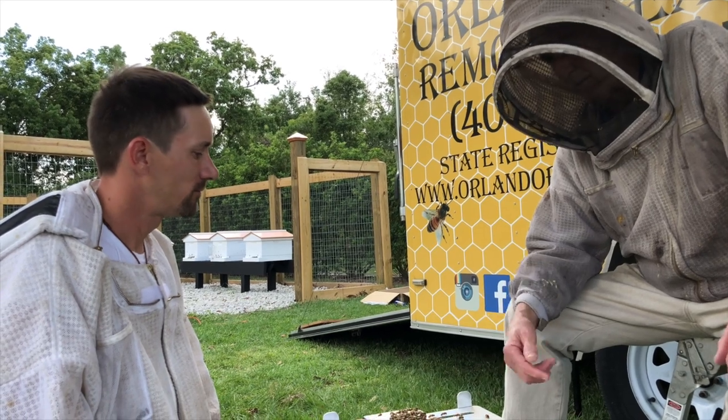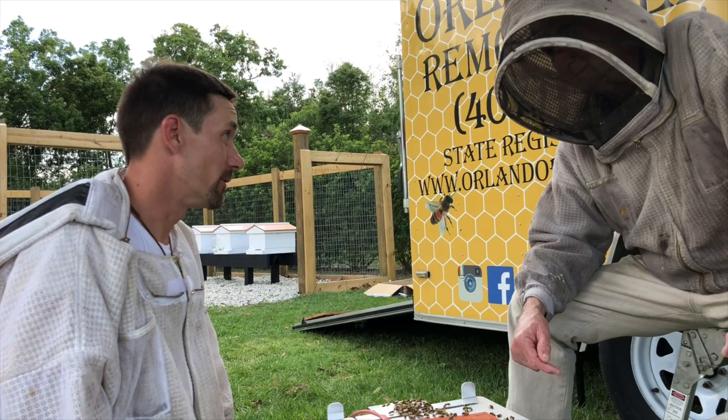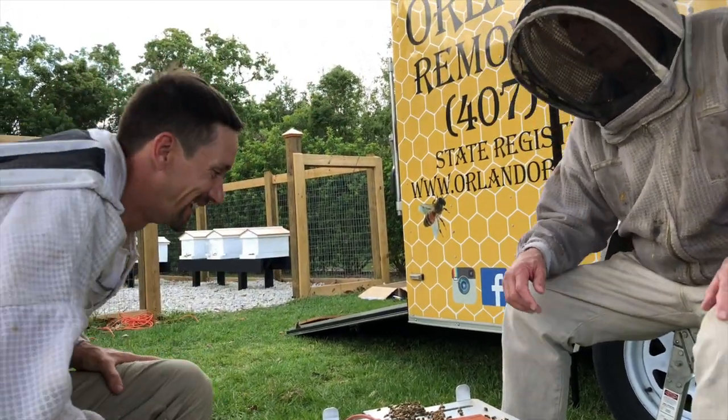and tracheal mites. And, well, don't tell the manufacturer, but I'd pay anything to get rid of Varroa without using chemicals. But shh, don't tell the manufacturer. Yeah. We don't want the price to go up.